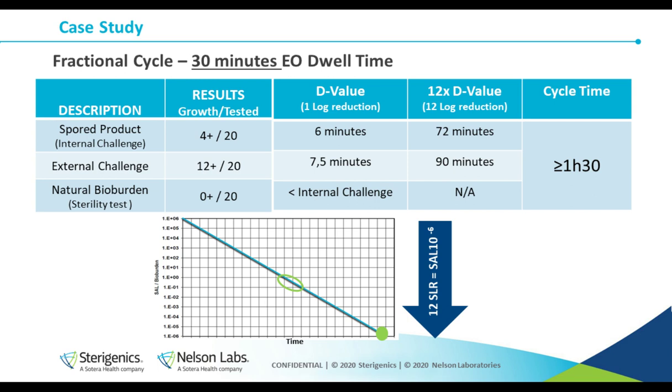Anik? Yeah, thank you, Martel, and great preliminary explanation. So we just wanted to illustrate what Martel just explained by giving you some practical examples. So here you see a fractional cycle, so that's a cycle with a short exposure dwell time. Here we selected 30 minutes. And these are the results we obtained for that cycle. So you see that we have no growth for the product itself, so for the natural bioburden.